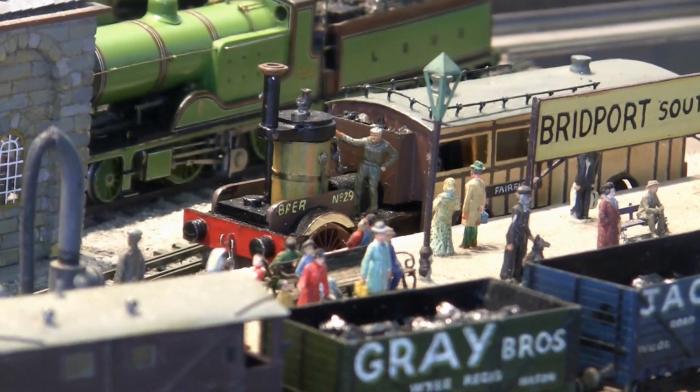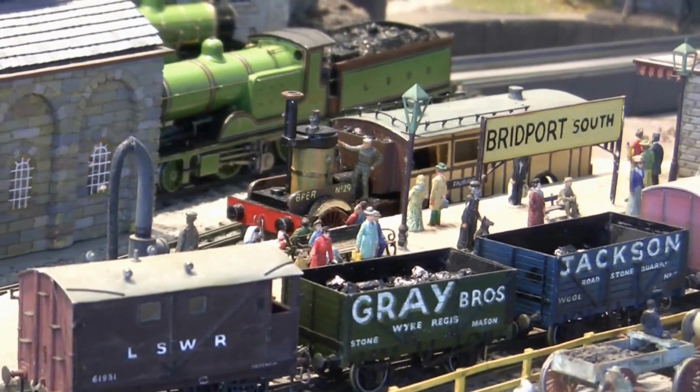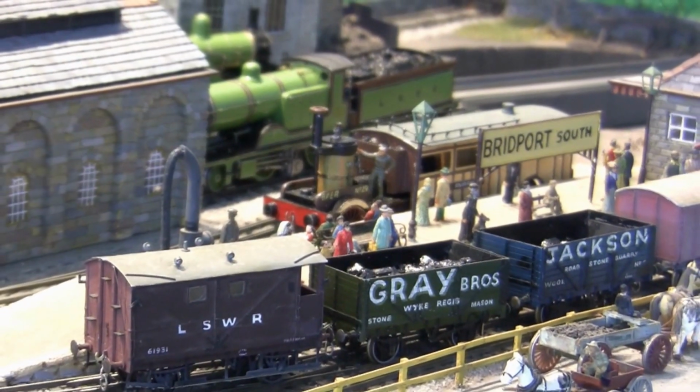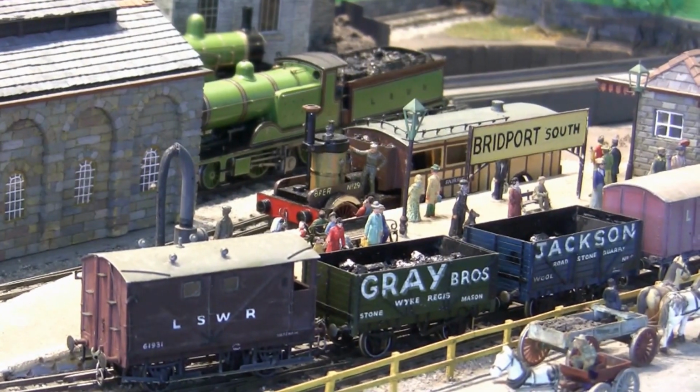Now that the main line is clear, the broad gauge rail motor, consisting of an engine and coach on the one chassis, can depart for the Great Western main station of the town.